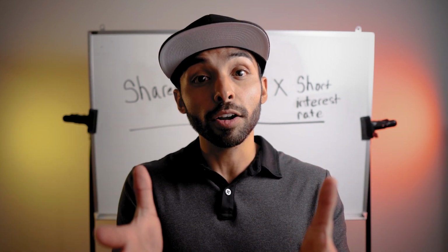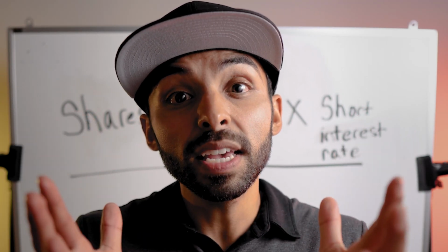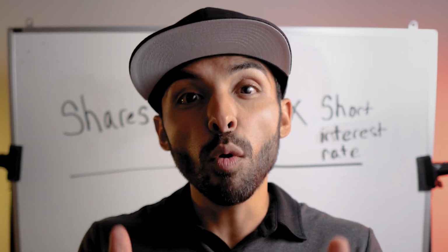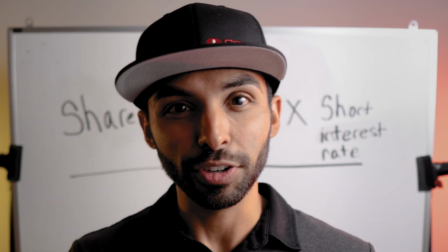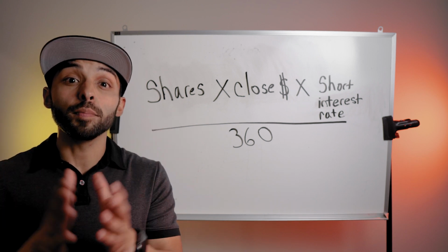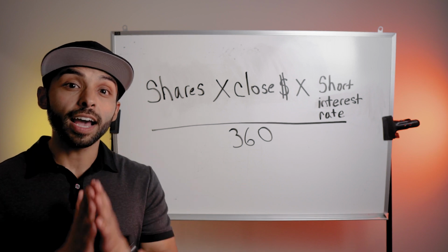Now, if you're a swing trader and you're holding overnight, this is so important for you to understand because this means you're paying significantly more to hold overnight than you would with another model called the short interest. Now I'm going to show you the short interest rate model that we believe here at Cobra favors the trader. And here's how it works.